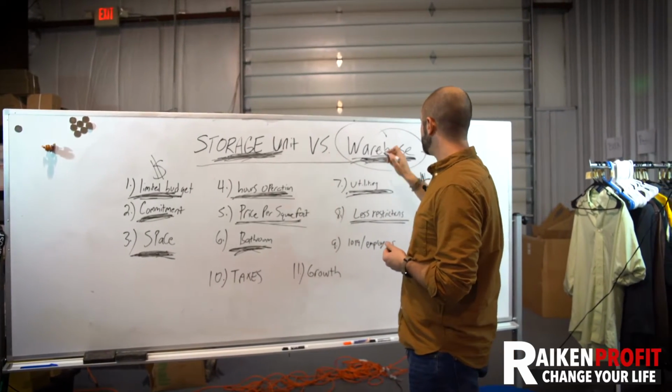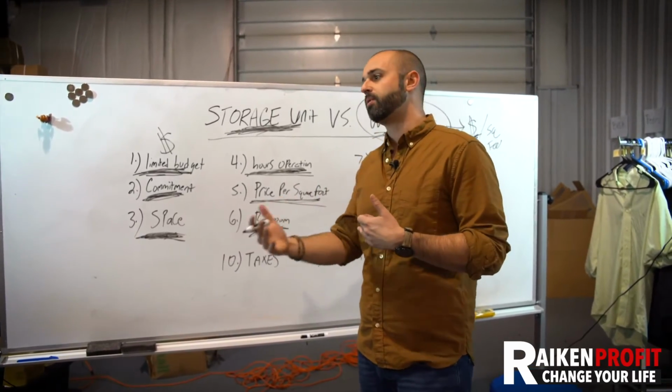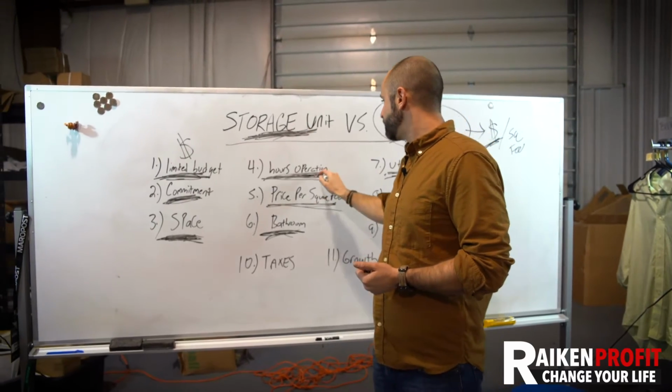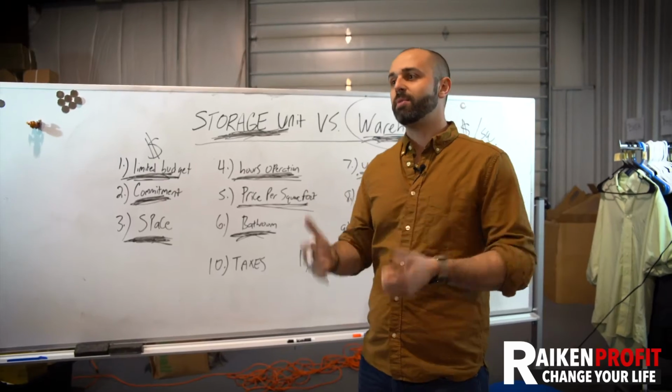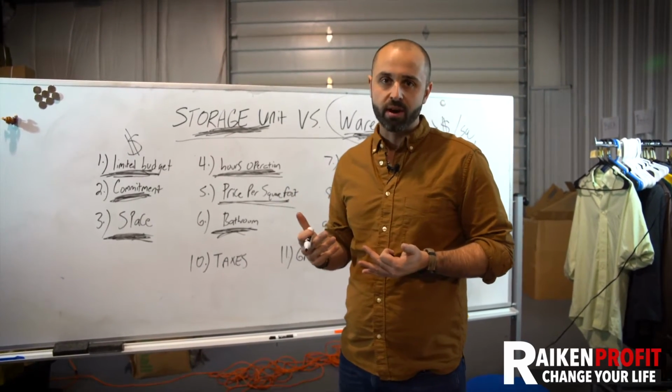Less restrictions. So having a warehouse space, one of the benefits is you can do what you want. You could have employees, you could have contractors, you could typically come and go whenever you want. If you have a storage unit, sometimes they have restrictions in terms of hours of operation. They don't want you running a business out of the storage unit, even though people do it. They really don't want you in there conducting business.